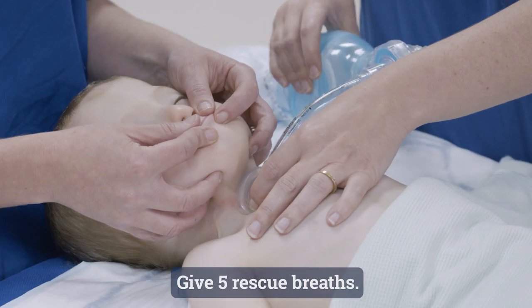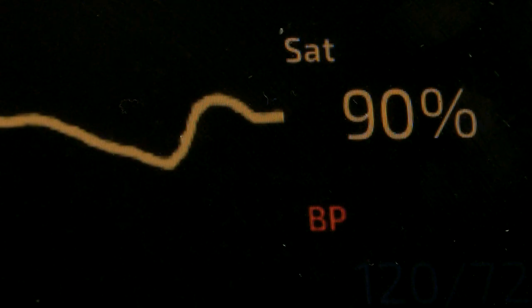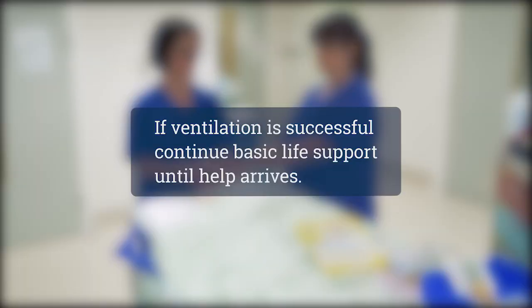Okay, can you squeeze the bag? Yeah. It looks like his chest's moving. His oxygen saturations are rising. Okay, so I think we're safe now.